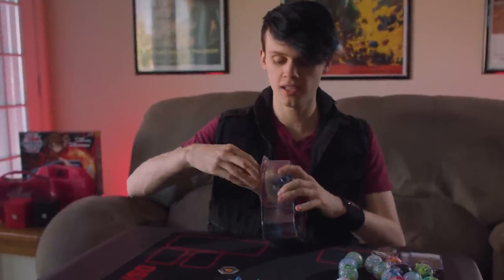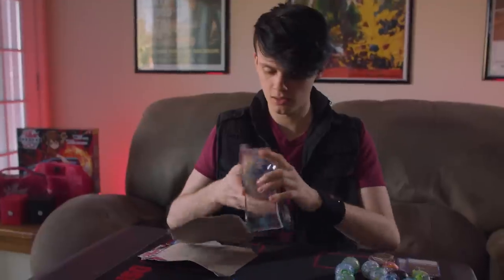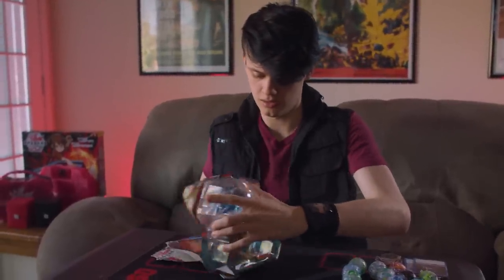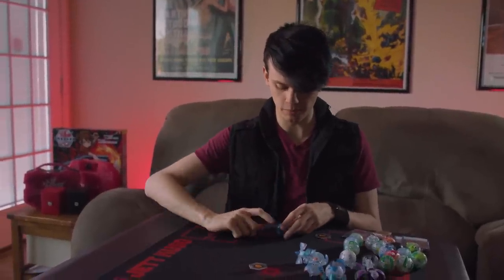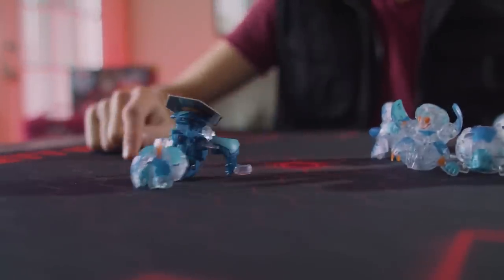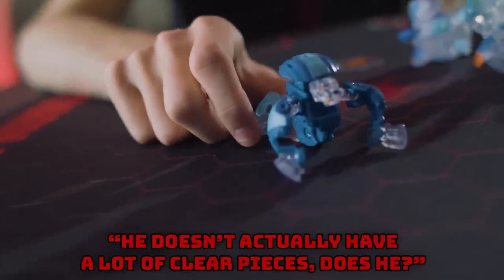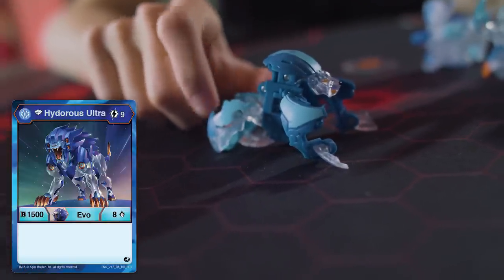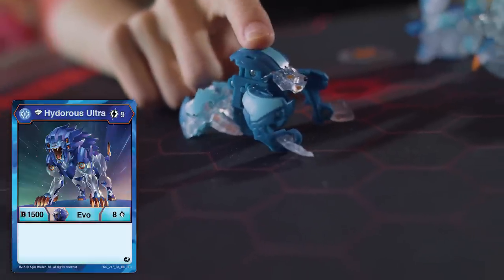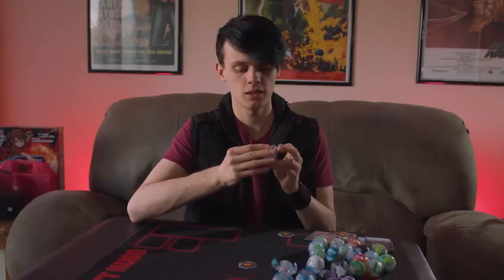Here's the Ultra Hydrus. Let's just crack into this while we're looking at Shun's Bakugan. Solid. Let's see if we can get a decent flip out of him. And go. Yes. Perfect. He doesn't actually have a lot of clear pieces, does he? No. That's one reason no one likes Diamond Hydrus very much. He's just so much mechanism. It was one of the early ones they made. He's so much mechanism that he just doesn't have a lot of clear pieces. Let's get these closed up.